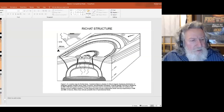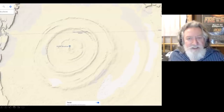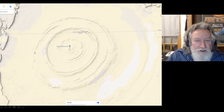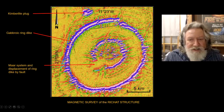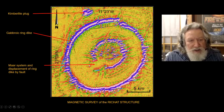I think what I will do is go to this, if we're still screen sharing. So this is a Google 3D relief map, where you can see the ring structures. Here is a magnetic survey of the Richat structure, where you see the ring dike, and you see that this ring has been breached here on the southwest. Calling it a Mars system displacement of ring dike by fault.